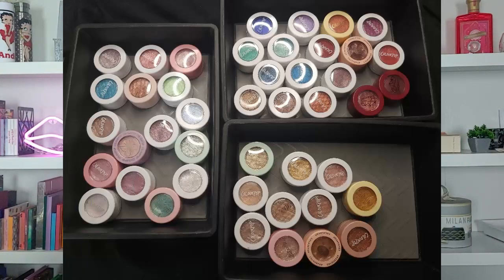And then the last of my single eyeshadows are my Colourpop Super Shocks. There are 35 of those. I don't know if that's going to go down or not, because I love Super Shocks. Do I need 35? No, I don't. But I really love them. So I don't know. We'll see about that.